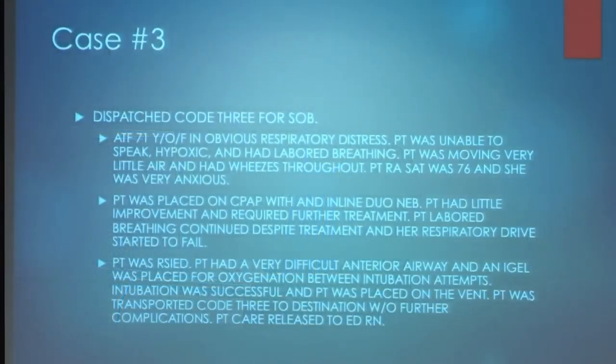Three cases. Discharge code 3 for shortness of breath, 71-year-old female. This one's not alcohol, I don't think. Respiratory distress, unable to speak, hypoxic, labored breathing, moving very little air, had wheezes throughout. This is a great description, I love it. Room air sat was 76. Again, that's someone noting an abnormal vital sign. That's relevant. She was very anxious. Placed on CPAP with inline DuoNeb. Little improvement, required further treatment.